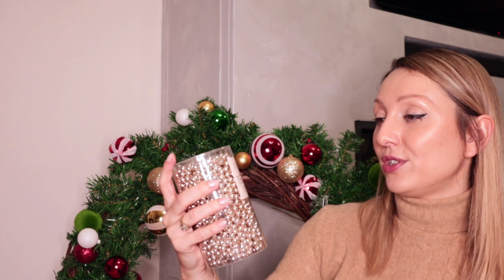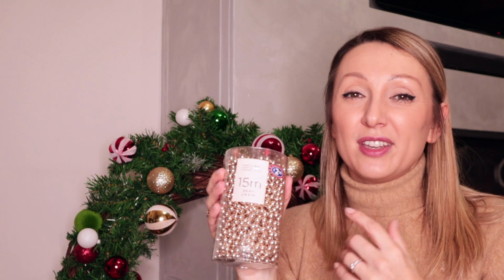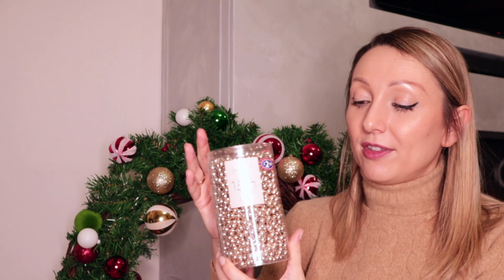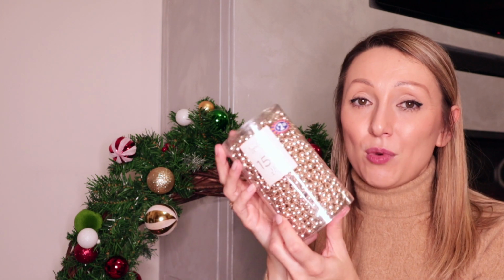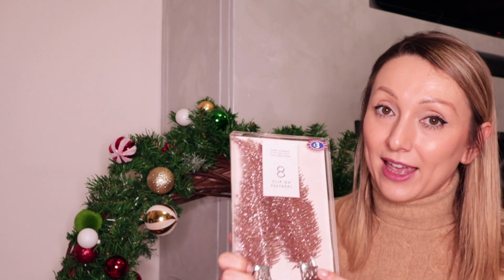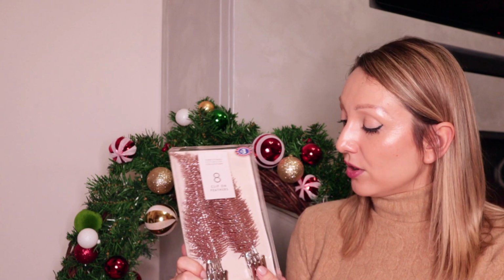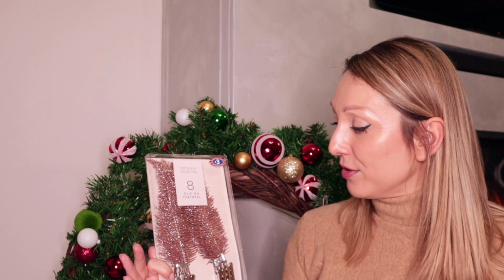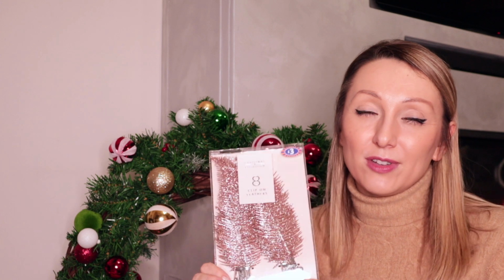So the first things that I wanted to share with you are these 15-metre bead chains. I thought this would look nice instead of tinsel or anything, just to wrap around the tree, and it's in this beautiful rose gold colour, and they were only £2.50. Then I got these clip-on feathers. This was a pack of 8 for £3. So maybe on a few of the branches I'll clip these on, and it will give a little bit more structure to the tree, and maybe make it look a little bit more expensive than just a standard tree.